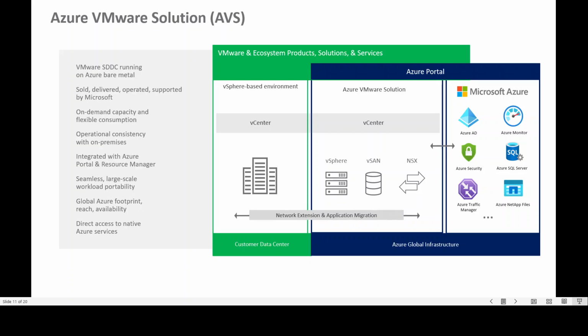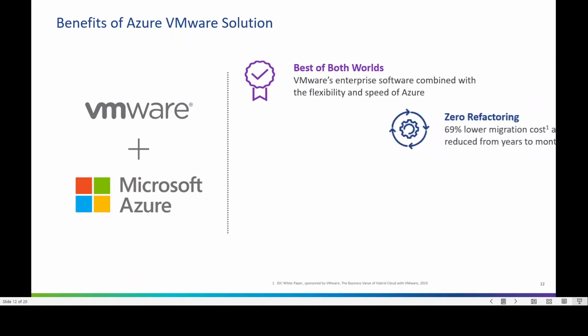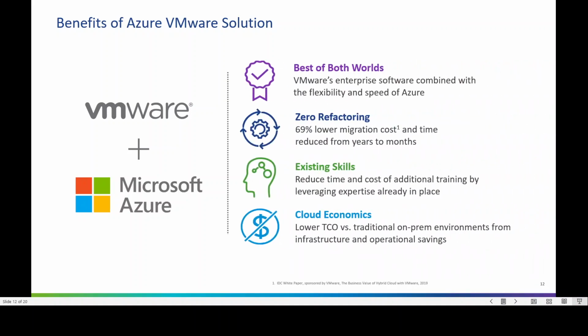However, there are some key differentiators. It is a service offered by Microsoft, and the environment is managed by the customer themselves. Unlike the previous solution, all the updates and upgrades of the software stack are owned by the customer, and they are responsible for managing it.